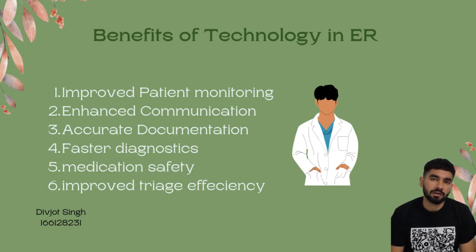So as for accurate documentation, we nowadays have electronic documentation facilities such as software like PCC, which stands for PointClickCare, in which documentation is done electronically, and there is proof that things have been done, and accountability has been established.